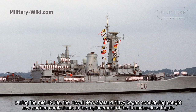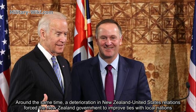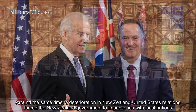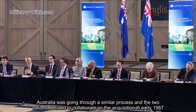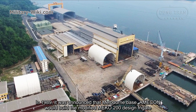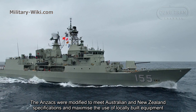During the mid-1980s, the Royal New Zealand Navy began considering new surface combatants to replace the Leander Class frigates. Around the same time, a deterioration of New Zealand-United States relations forced the New Zealand government to improve ties with local nations. Australia was going through a similar process, and the 2 nations decided to collaborate on the acquisition in early 1987. In 1989, it was announced that Melbourne-based AMECON would build the modified MEKO 200 design frigate. The Anzacs were modified to meet Australian and New Zealand specifications and maximize the use of locally built equipment.